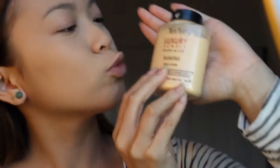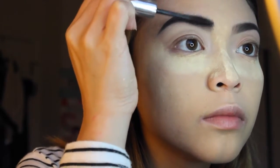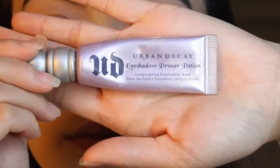Okay, and after that you're gonna go in with some Ben Nye banana powder. I love this stuff, and originally I went in with another beauty blender, but I found that beauty blender too firm and it didn't really place the product where I wanted it. So I went in with a little powder puff and just put that under my eyes and all over my face, and then did my eyebrows, and I'm gonna go in with some eyeshadow primer all over my eyes.